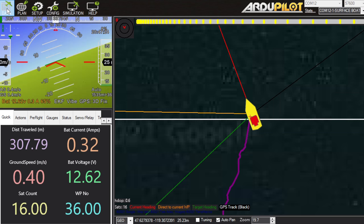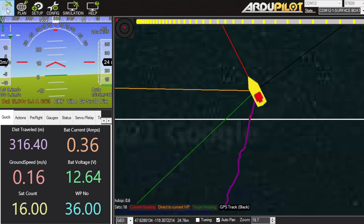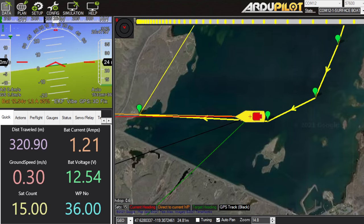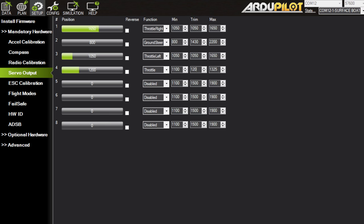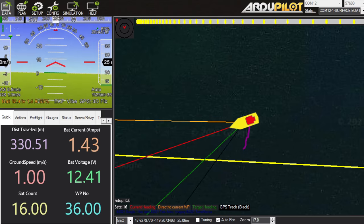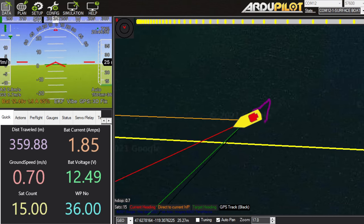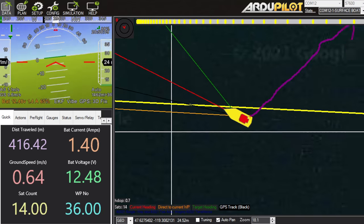I just realized I've totally been training for this. On that really stormy day back on Lake Washington, when the boat was having trouble turning into the wind, I increased the minimum air propeller throttle, so the air propeller would never fully turn off when it was turning. Because for whatever reason, sometimes when the boat was turning, the air propeller would turn off, and it gets a lot of turning authority from that. So I increased the minimum PWM so that it never turns off.